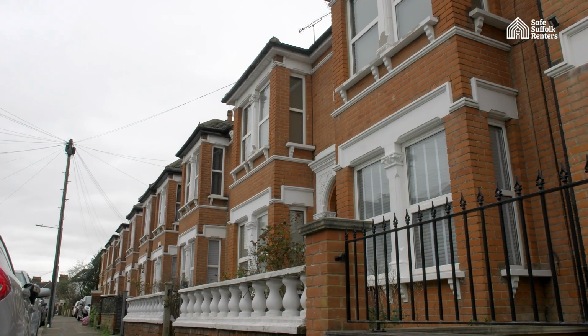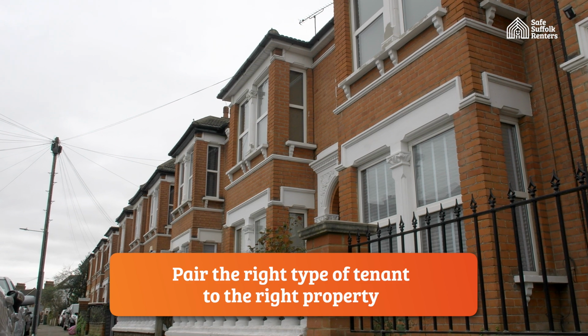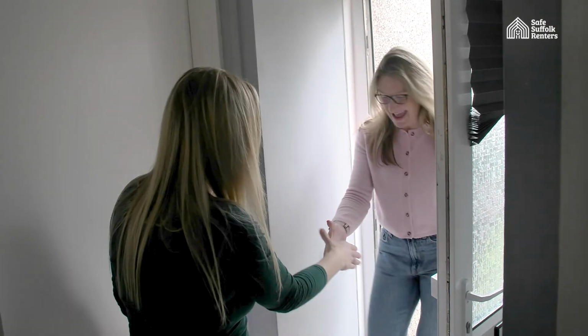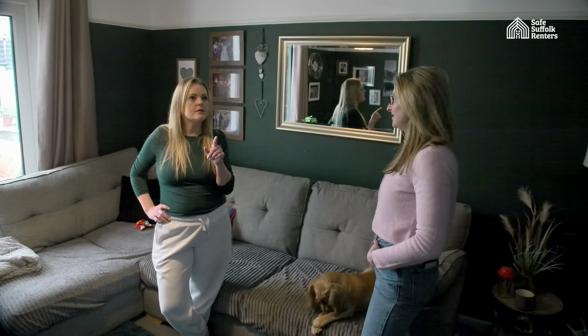So for me, it's really important that you pair the right type of tenant to the right property that you've got. If I've got an old Victorian property that needs maybe a little bit more TLC, to put in a young couple that have never lived in a property on their own before, it's their first home, I'm setting them up to fail. So you need to really think about the type of tenant you're matching to the property. It's really important that you understand their lifestyle as well, and how their lifestyle is going to fit the property they've got.